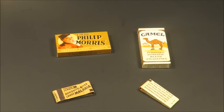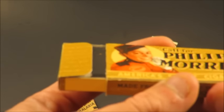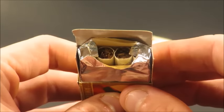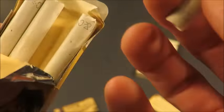All right, so let's check out these smokes. Well, this is looking nice. Let's first start out with a pack of Philip Morris. Lift this up. Push it the end that way. Looking nice. Smells delicious. Oh yeah, those are in perfect shape. Those are looking really good. Philip Morris Limited Special Blend.